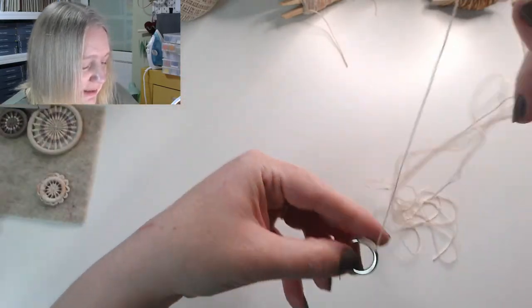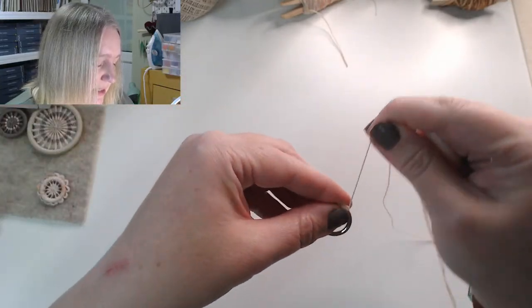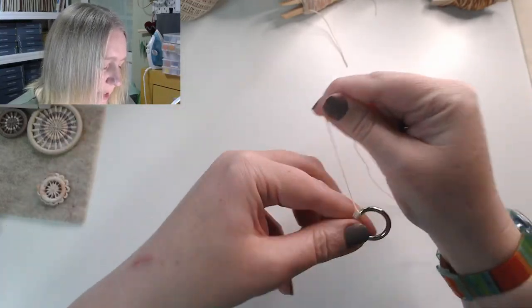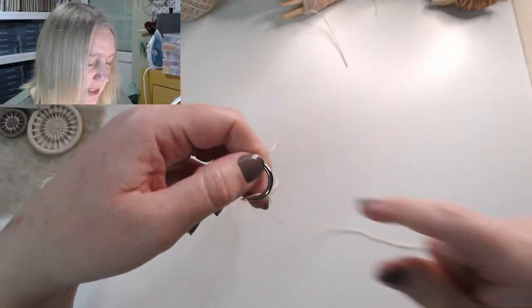Every now and again, it would be worth just making sure your thread is untwisted, so you can let your needle hang free and it'll untwist itself. You're going to twist it up quite a lot repeatedly doing this blanket stitch.